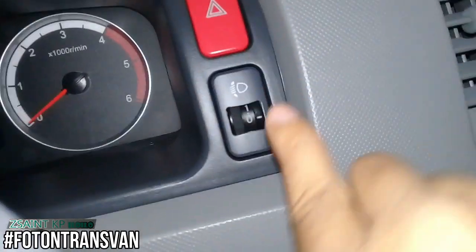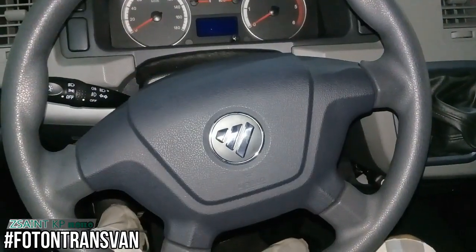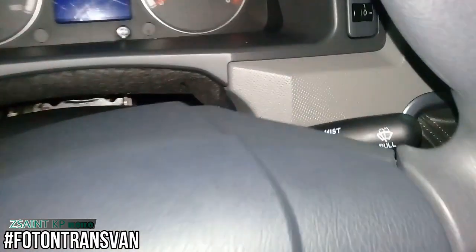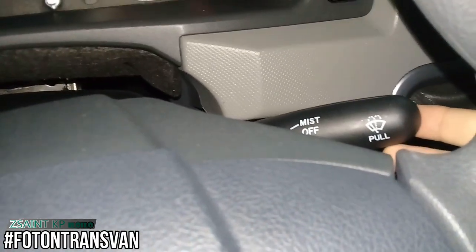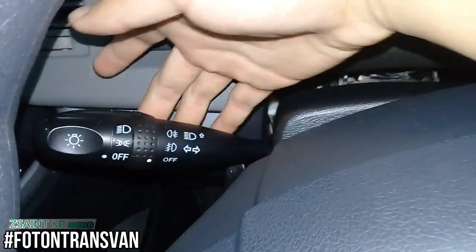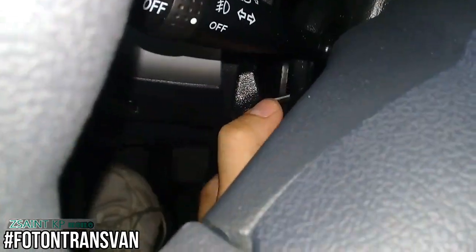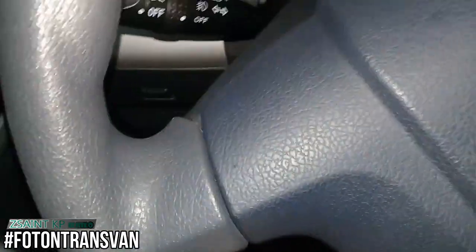Hazard switch, your headlight adjuster lever. There are no controls on the steering wheel, but behind it is your wiper controls to the right and your light indicator controls to the left. The steering wheel gets a fully manual tilt only, adjusting using this lever right here.